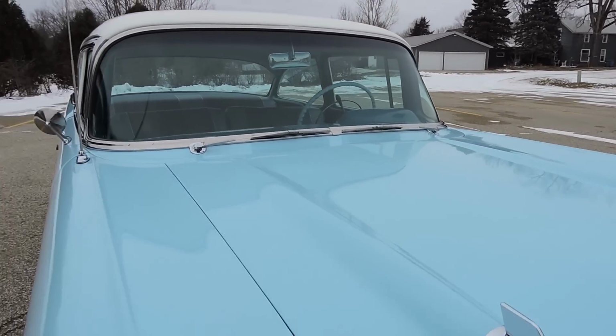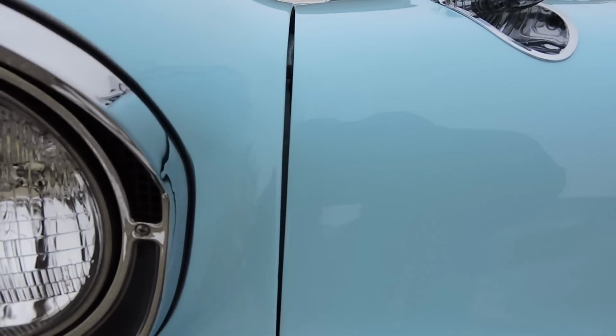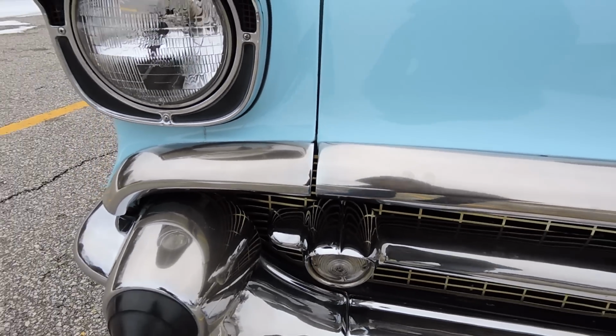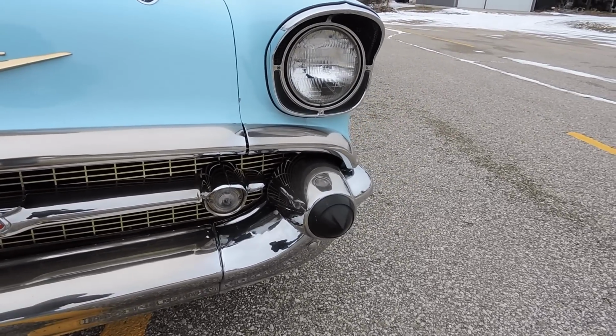If you go to our website, coyoteclassic.com, you're going to see just how nice the floors and frame and chassis all are on it. If you go all the way through, as far as the bumpers and stainless and stuff, it all has a great shine and looks really good yet.